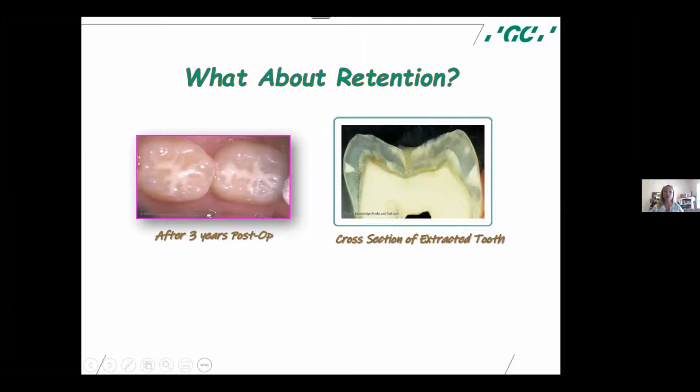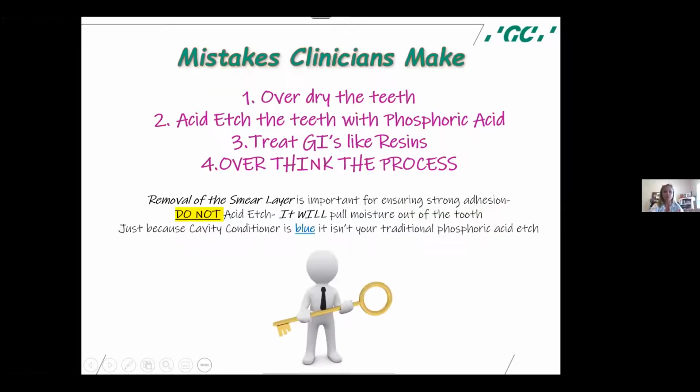So glass ionomers continue to mature over time. I do want to talk about a couple of mistakes that clinicians make, including myself. When we're working with glass ionomers, we have a tendency to over dry the teeth. Now, you don't want the area pooling in saliva, but you definitely want saliva there.